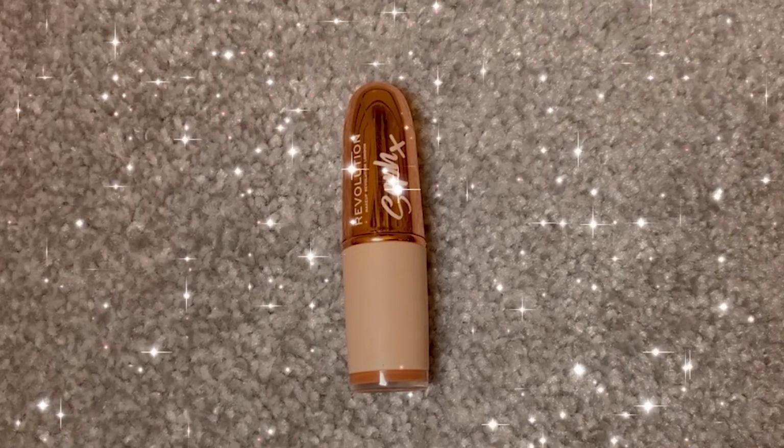I'm gonna go and grab another lipstick. I'll be back. Okay, so I've just picked up 2 of the Soph X Revolution lipsticks. I love these. I genuinely think they are £4 and they are just so nice. Oh no! I've got 2 of this one and I've picked up the broken one, but I think I might go in with this one anyway. So this is Cake. This is kind of like a lighter pink.